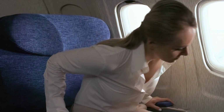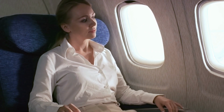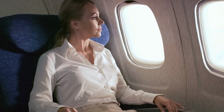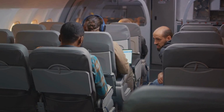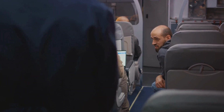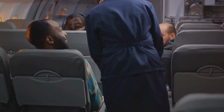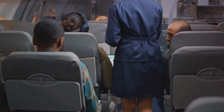Ever wondered how to get that extra legroom without paying more? The secret lies in your seat selection. Let's dive into the art of hacking seat selection. It's not just about clicking on the first available option. Strategic seat choices can turn your economy class experience into something close to first class. How? Well, for starters, not all seats are created equal.